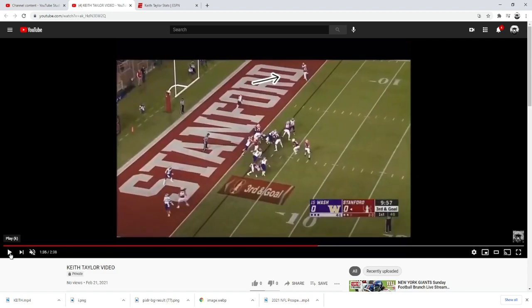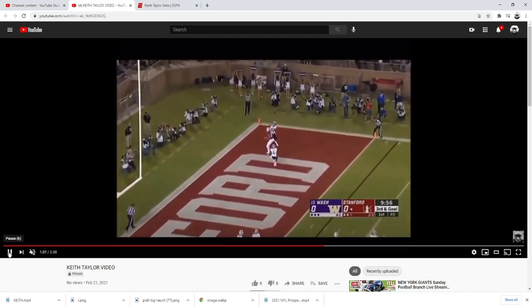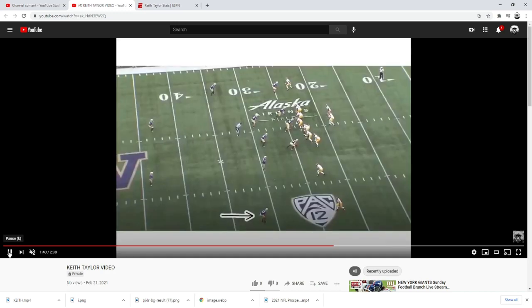Now let's get to this play here. Look at the position that he is in on this receiver. The receiver is trying to force his way to the outside on a fade route. Let's see what he does. Ball's thrown high. Doesn't matter. I'm just as tall and I'm just as big as your tall receiver.